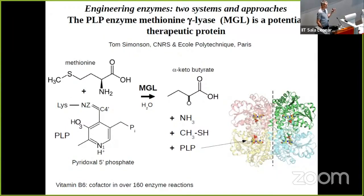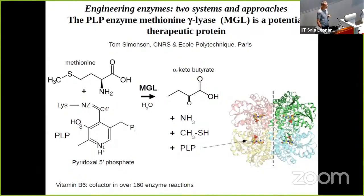So after Maria's beautiful neurobiology, I'm going to talk about a bit more methodology, a bit less fancy systems, but I am going to talk about engineering enzymes, which is an exciting topic. And I'll be using two systems to illustrate two broad approaches.